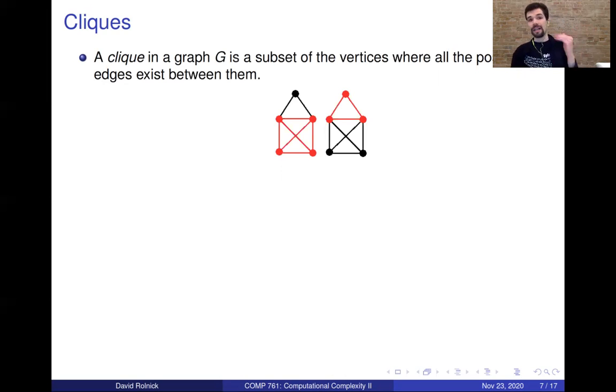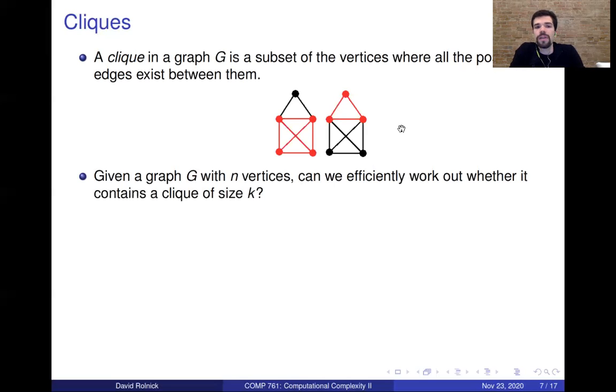A clique in a graph, if you remember from a long time ago, is a subset of the vertices where all the possible edges exist between them. So here's a 4-clique, and here is a 3-clique, colored in red, because all the possible edges exist here, and all the possible edges exist there. Given a graph G with n vertices, can we efficiently work out whether it contains a clique of size k?